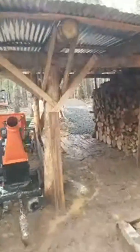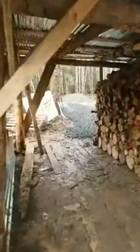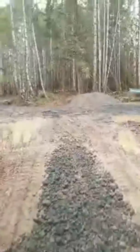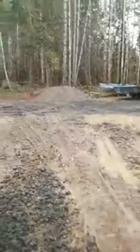I just put this rock down today, because eventually my plan is the side-by-side will come in here and we'll load it up with the wood and then drive it up to the house. That way I don't have wood right up against my house because of all the bugs and stuff that stay in the wood, like the termites and the bees and spiders. Keep that a little bit further away.